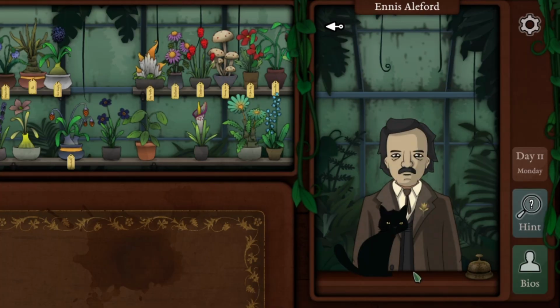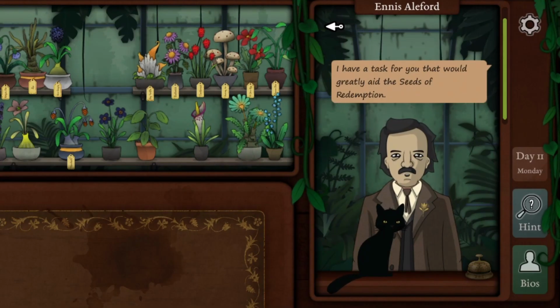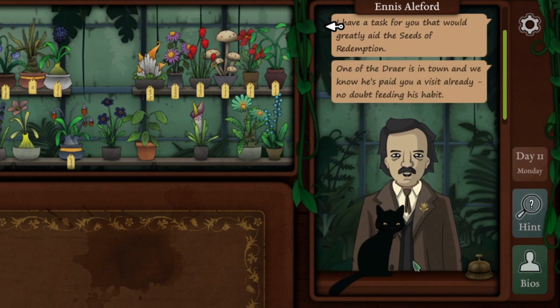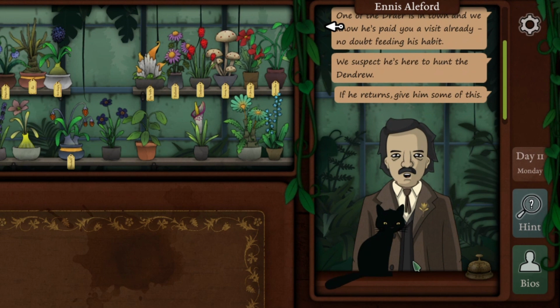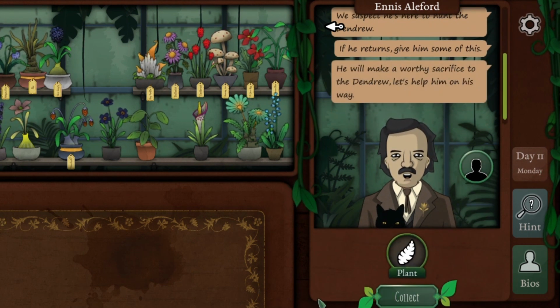It's Ennis again. Frickin' Edgar Allan Poe trying to get me to join his cult. I shouldn't have trusted you. I have a task for you that would greatly aid the Seeds of Redemption. One of the dryers in town, and we know he's paid you a visit already. No doubt feeding his habit. We suspect he's here to hunt the Dendru. If he returns, give him some of this. He will make a worthy sacrifice to the Dendru. Let's help him on his way.